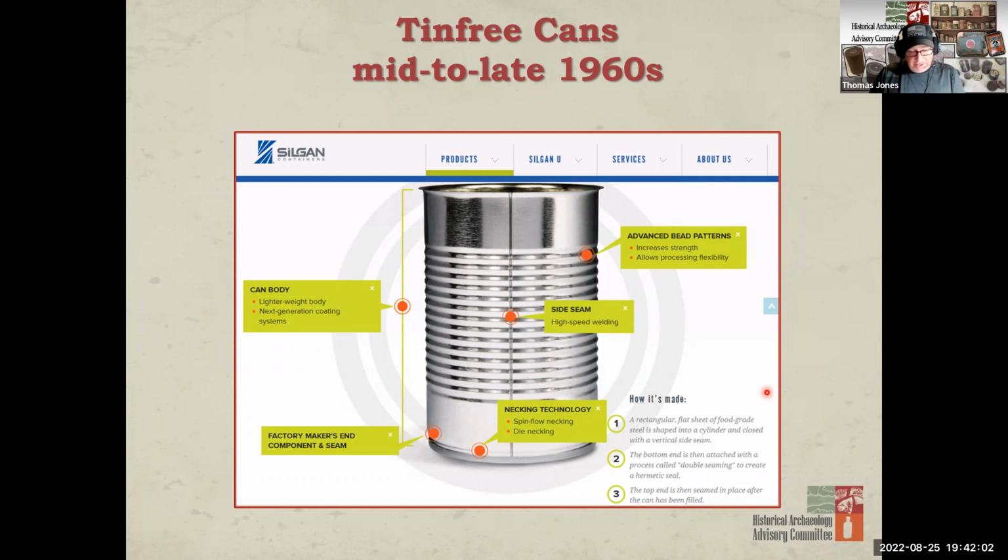Sites from the late 60s and 70s will likely have both types of cans, either the light tin cans that still have the beads here, or the tin-free cans. It's going to be very hard to notice what these cans are made from when you're recording them in the sites, because in either case, they're all rusted and terribly corroded. But if you can observe the beads on the cans, that's what's most important. That's when you know that these cans were developed after the mid-1960s.